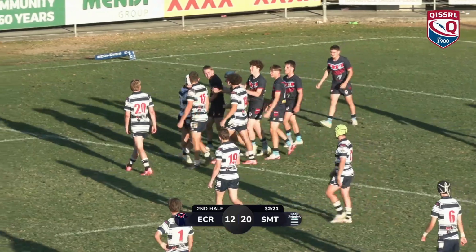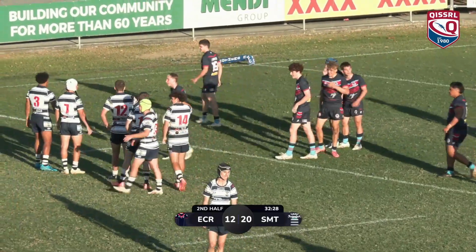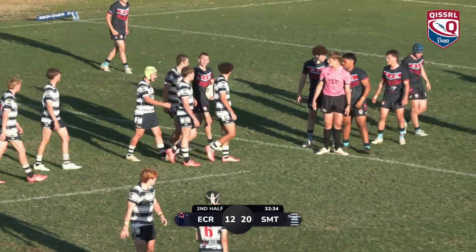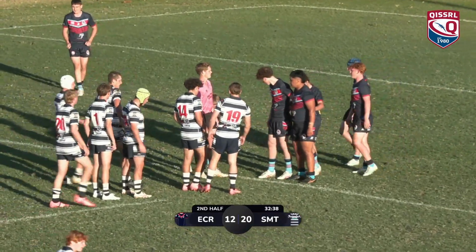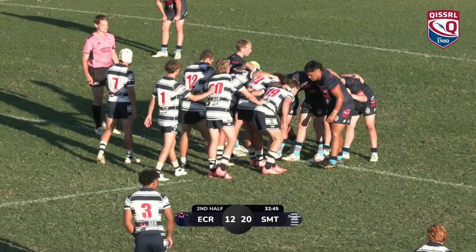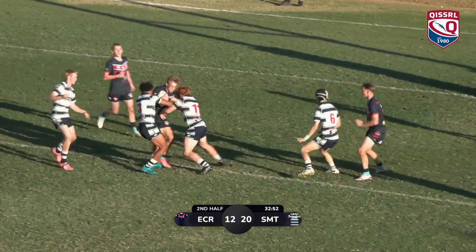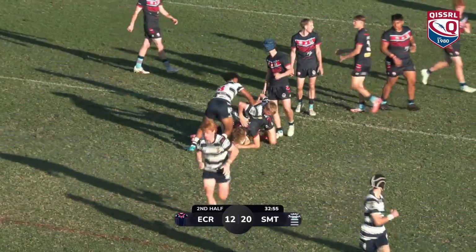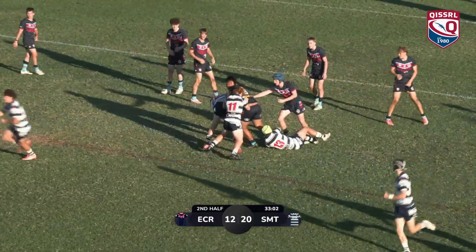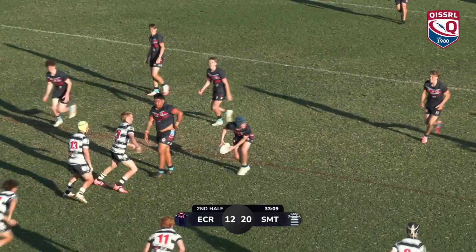Loses the footy. Emmaus will come up with the ball on their 10-metre line. 7.5 minutes to go. 20 points to 12. Really need to get somewhere near the other end of the park very, very quickly. Maybe not score, at least get down the other end, give themselves every opportunity to try and rein in these 8 points. So it's 4 tries to 2. But Emmaus have converted both of those, to 20.